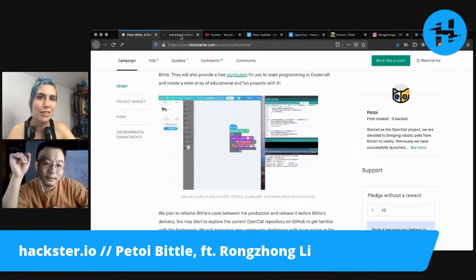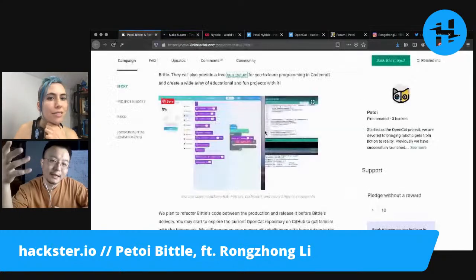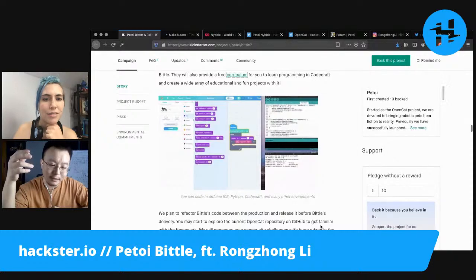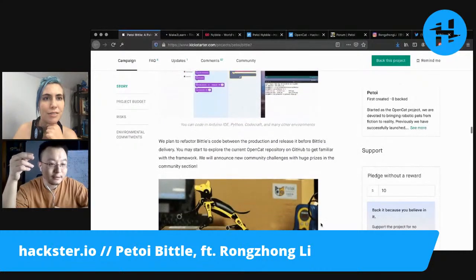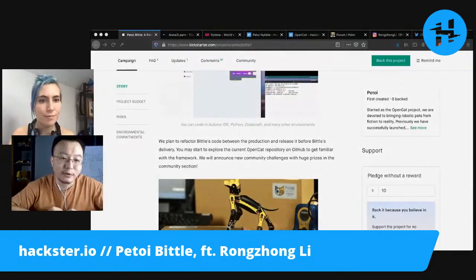Yeah. So by the way, this curriculum is something we collaborated on with Tinkergen, and you may have not heard of it, but it's a daughter company of Seeed Studio. They have this educational department to provide the programming environment for younger children with the graphical coding interface, and they call it CodeCraft. So basically, we provide the software and hardware of Bittle, and they adjust their curriculum and coding environment to make a graphical coding interface. Oh, cool.